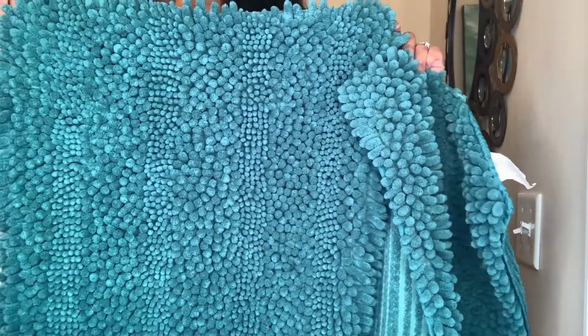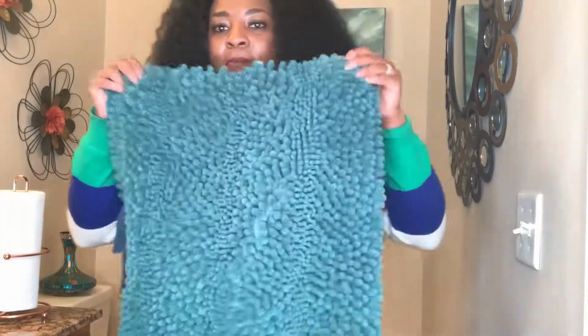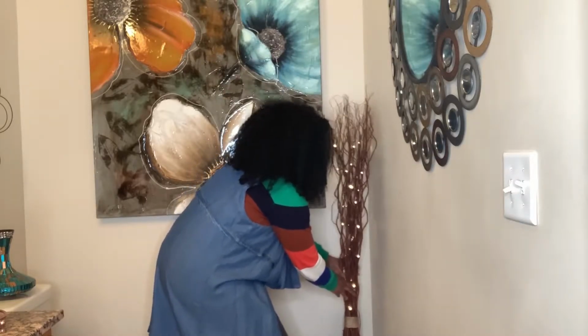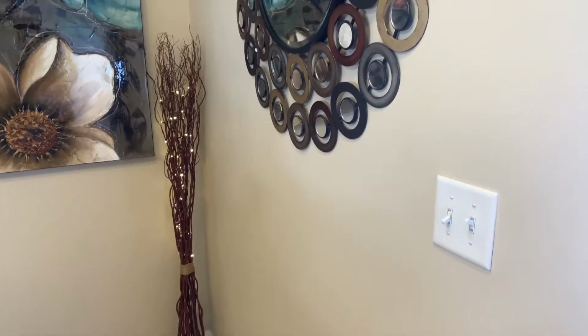Now I'm just placing this set of rugs that I got from Burlington down on the floor. This lighted tree from Kirkland's adds the final touch. This is the final look.